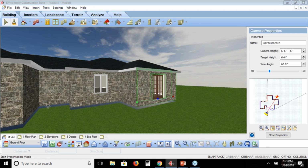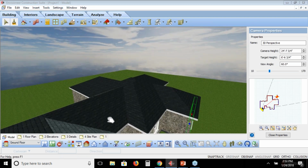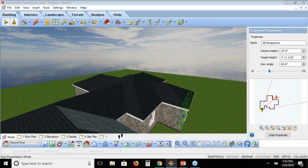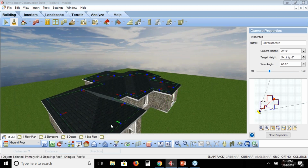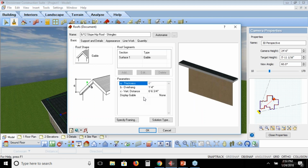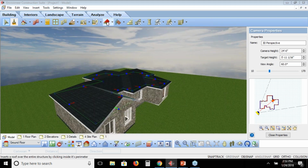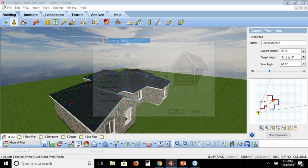Sure. I'm just going to put this into a view where we can see the roof a little bit better. Walk out here, and when we can see that, I can apply the roof. I'm just going to make this one into a gable, so we've got more of a roof surface on that one side to handle. Now on this edge over here, I'll add in a dormer. I'm going to grab the roof tool and go down to a dormer roof.